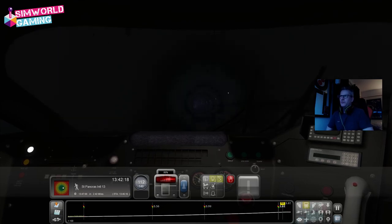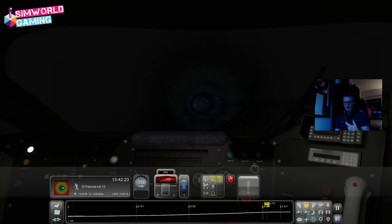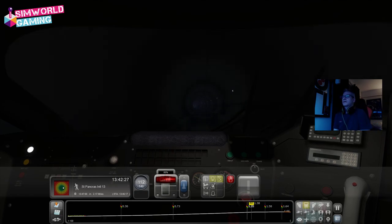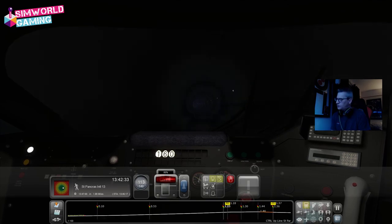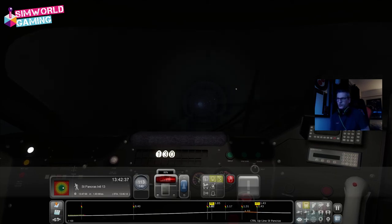So again, we're flying along here at some pace. Again, just using the Xbox controller that I have here. Use my new keyboard too, which is a Logitech C213. It's a Prodigy RGB keyboard, which I'm really pleased with.